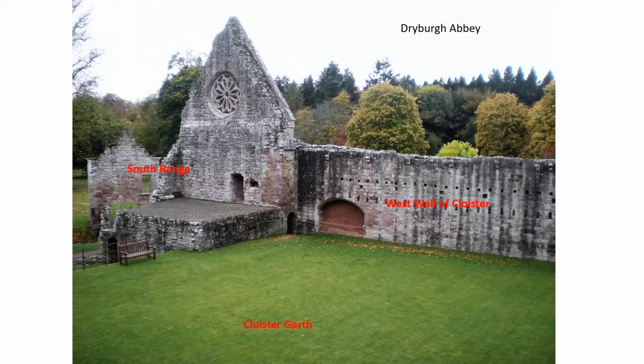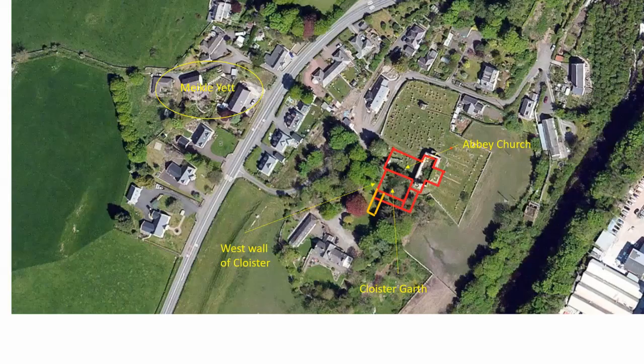Well, just staying at Devereux, that's the west wall at Devereux, across the cloister garth, and we're looking at this south range on the left-hand side. Next slide, Helen.